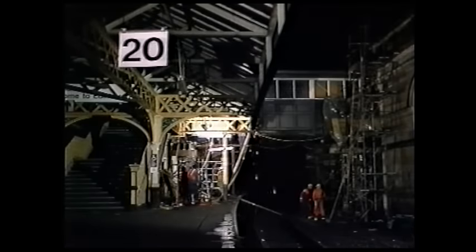Look. Right, okay. Hello, first signal box here. We've informed all the hand signalmen. We have now closed down. I'm closing to you. Righto, mate.